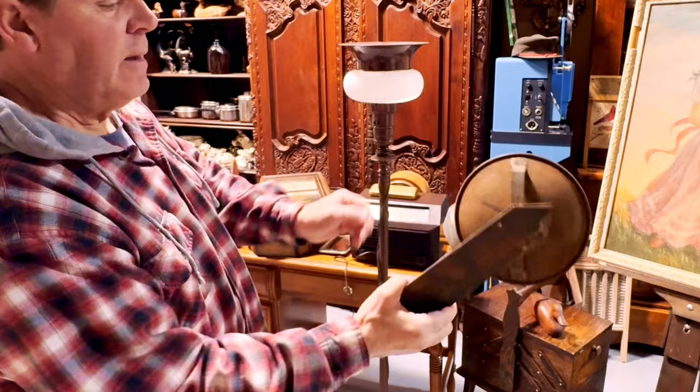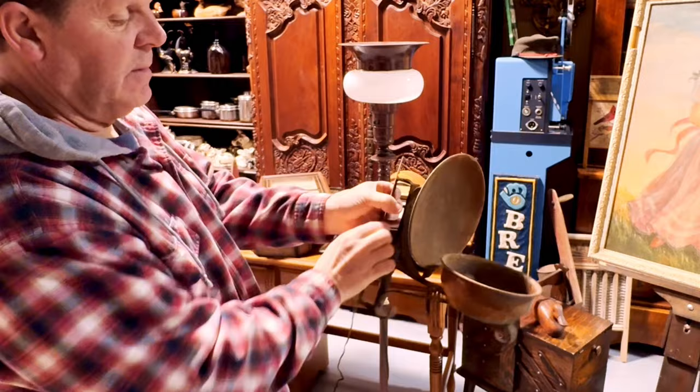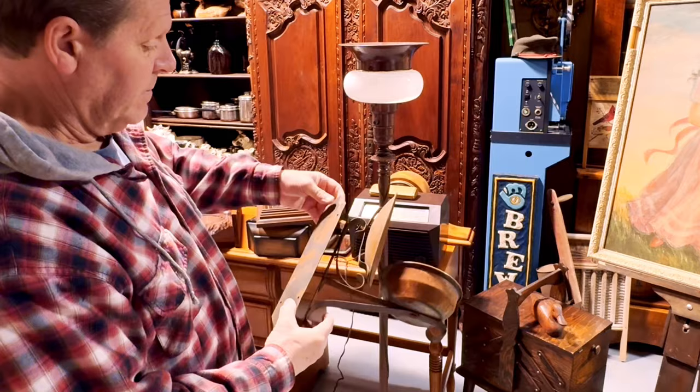It has this spring-loaded adjuster, so you could angle the reflector in different directions. And then, of course, it would pivot against the wall for storage and out in the middle of the room to get it safely away from the walls and set the walls on fire. Pretty archaic. But I've never seen one quite like this before.